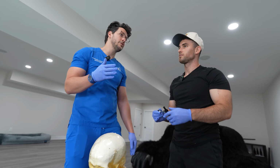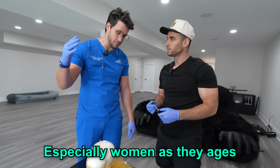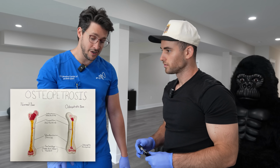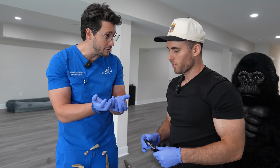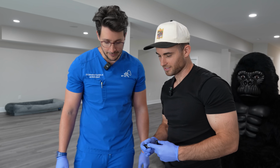Okay. So just like you've heard of a condition called osteoporosis, that someone has weak bone, right? Especially women as they age, they develop osteoporosis. You could have osteopetrosis, which is where the bones are actually too dense, too stiff, and they're almost shatter-like, so that they break even more easily. I see. Okay.